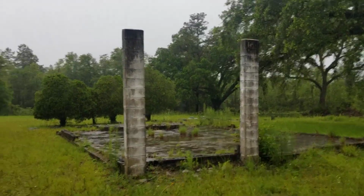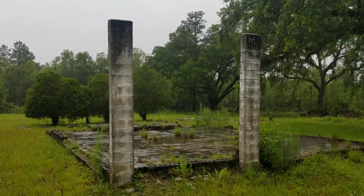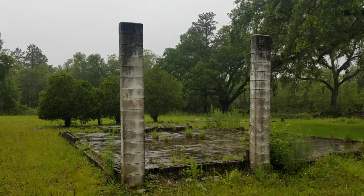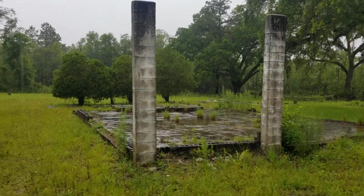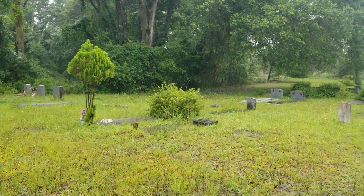I am outside on a country road near Welborn, Florida. And I just happened to come across this old cemetery, and what I'm assuming by this structure in front of me is that it was probably an old church. But that's just a guess, but most likely it was, because there's a cemetery surrounding the entire thing.